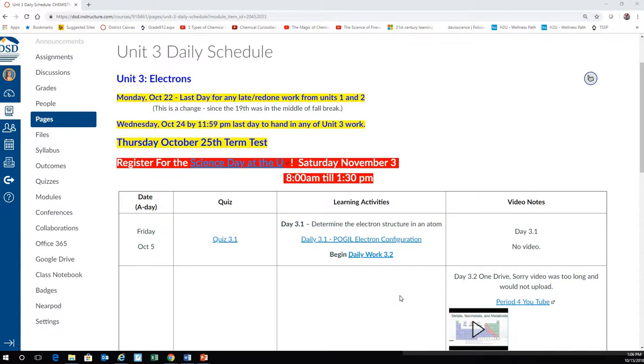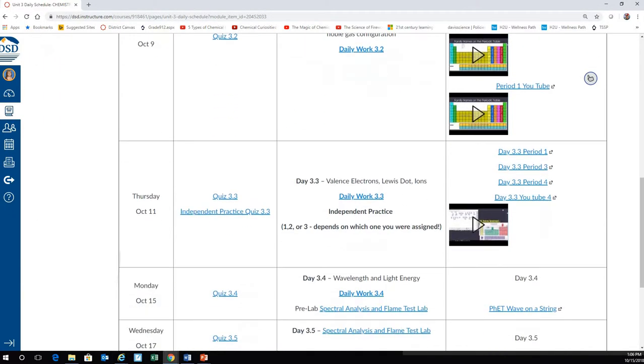So, okay. Don't forget, Wednesday the 24th is the last day for Unit 3 work, and then Thursday the 25th is a term test. So you have to have things done before the test day this time. Okay, don't forget about Science Day at the U, November 3rd. It's going to be an awesome experience, and you'll want to take somebody with you.